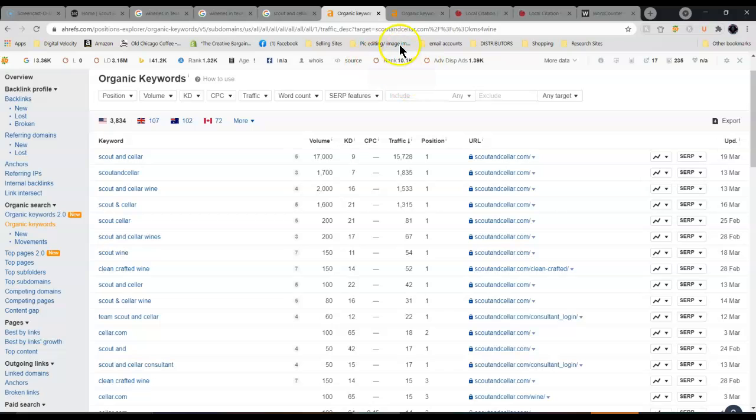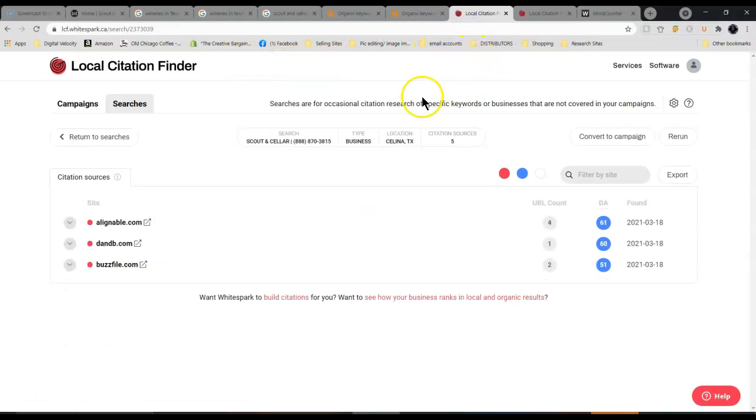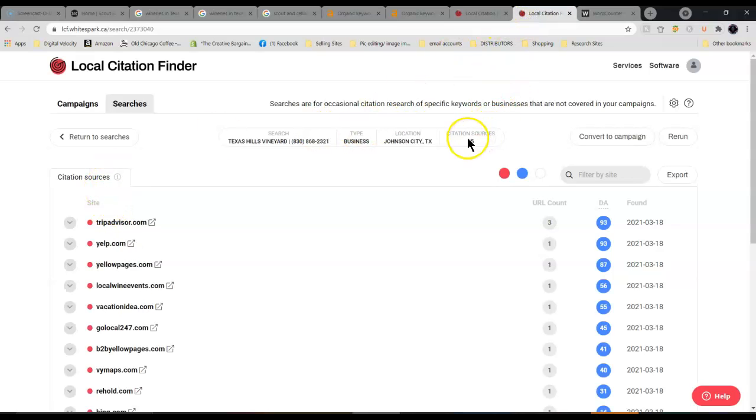And then looking at citations, I use another paid site called White Sparks, and this is where I got your citation sources from. A citation is basically, here in Google, when I search your business name, your phone number, and then your city and state, these are the places on the internet that those 3 things show up together. So it would be your business name, your phone number, and your location. You only have 5 citation sources, and your competition has 85. This is a huge, huge deal. This is how you get pushed up into that Google Map pack.